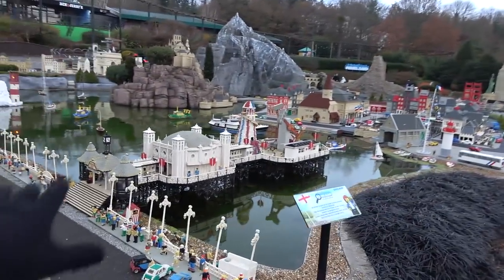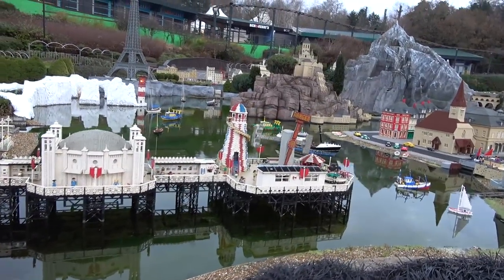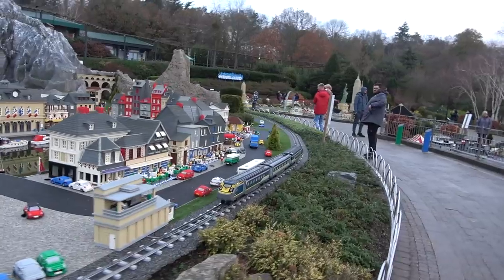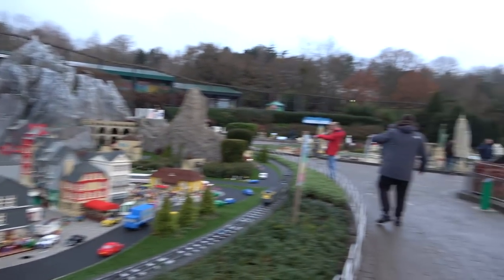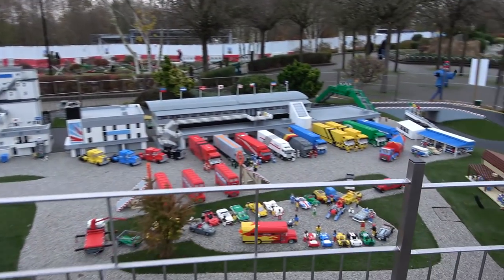Yeah, I reckon maybe some more of these models are going to get refurbished. That's Brighton Palace Pier just there. I mean, that looks like it could do with a bit of an overhaul when you compare it to some of the newer bricks. But yeah, there's so much movement going on around here. It's brilliant to see. Yeah, all these buildings are redone. Wow, looks so bright and colourful. And this really is the heart of Legoland, so it's nice how they're looking after it.